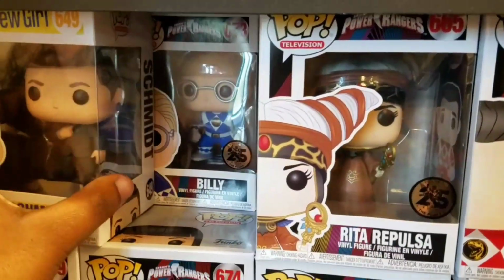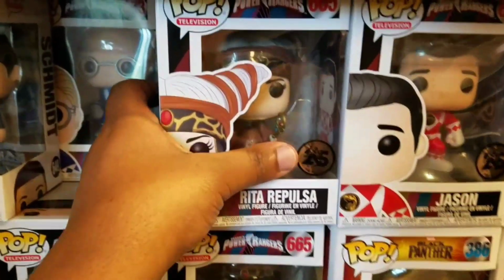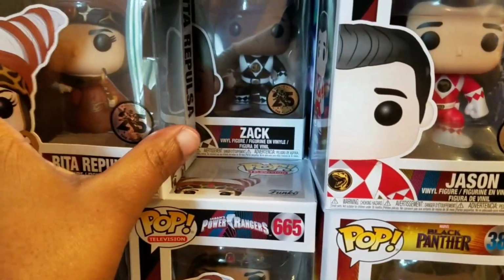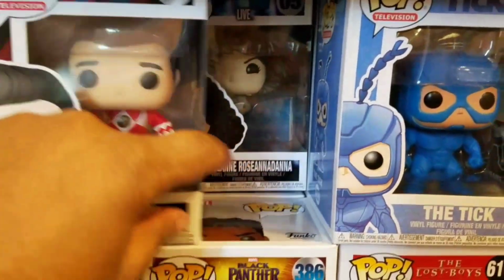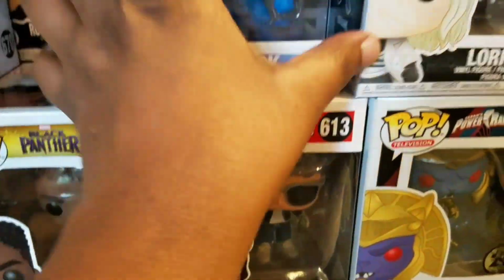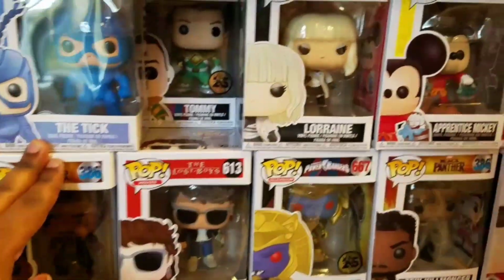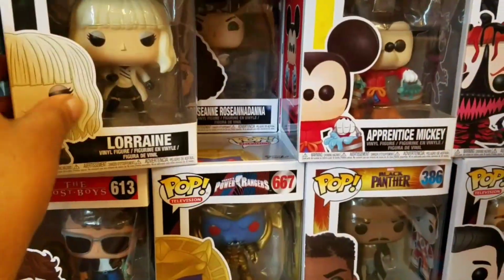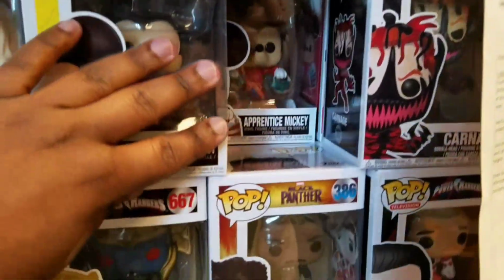It's a little difficult what I'm finding with the new thing to kind of maneuver the figures around. That's for sure. That Killmonger there. The Tick. They're 3 deep, so I'll show you what's up front, and then I'll do some digging after I turn the camera off. And if I find anything, obviously I will show you guys.